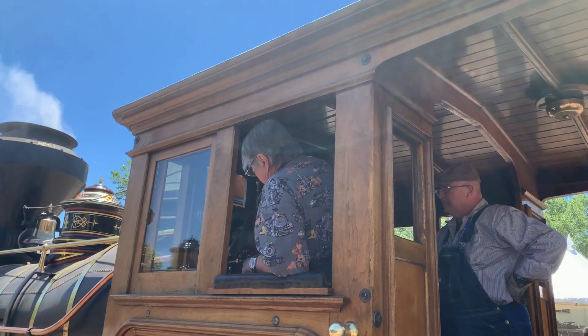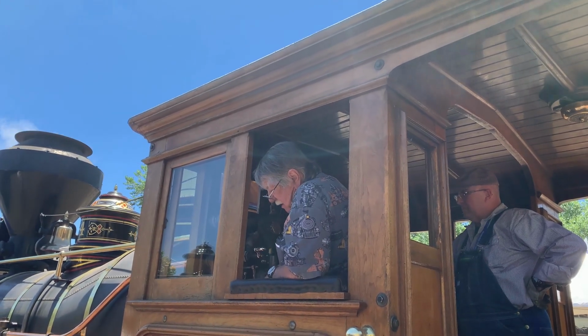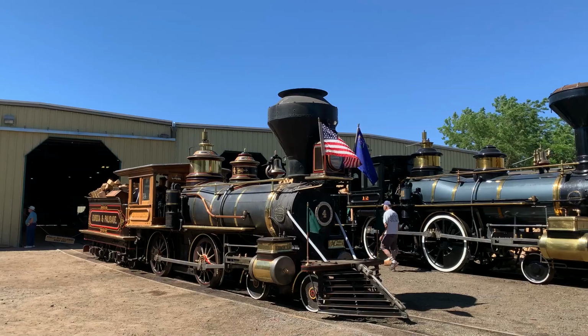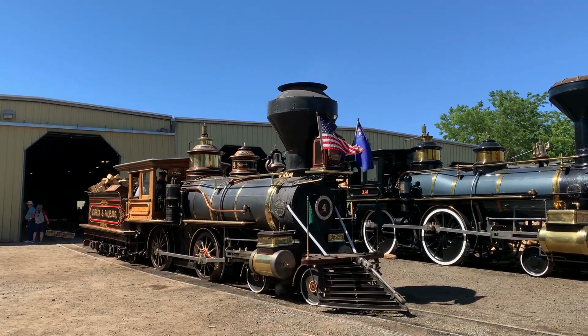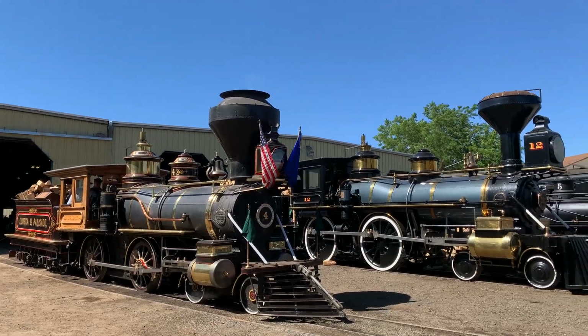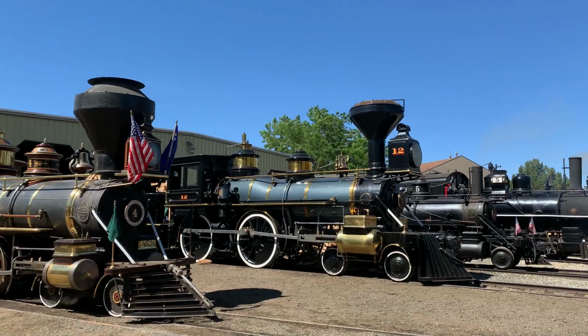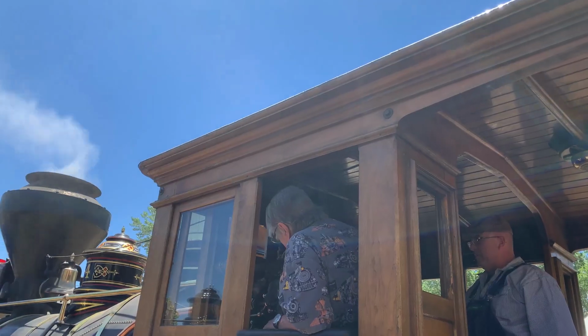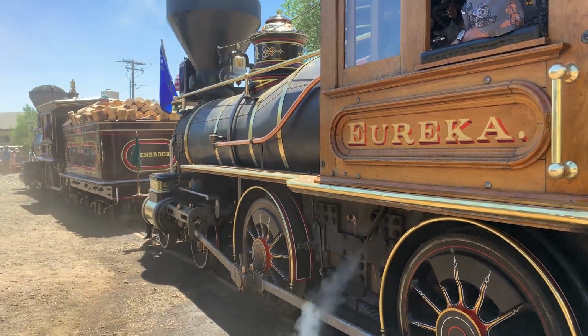Now this is, of course, the Eureka and Palisade number 4, the Eureka, Dan Markoff's engine. And we've known Dan for a long, long time. We sure have. And this, with all due respect, is my most favorite locomotive. Favorite of all time. I think, if I had to put it, well, mine changes from day to day. But this one reaches the top of the list half the time. Yeah. It's just such a neat engine.